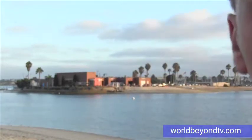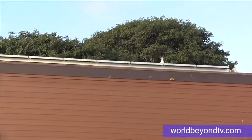Oh, here goes a seagull. Oh. That seagull, he's not giving up. The moment I put the camera on him, he goes mute. That's the first time a seagull ever quieted down.